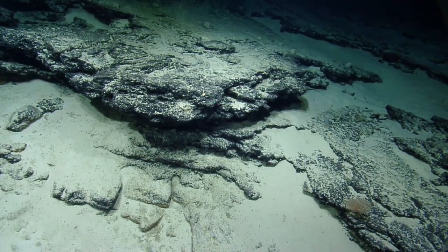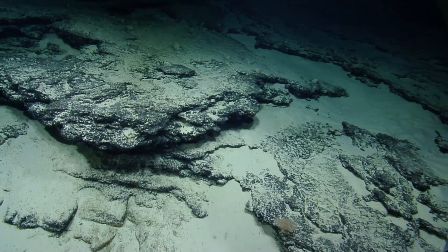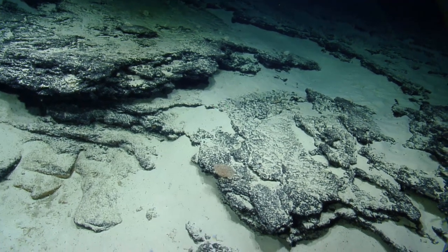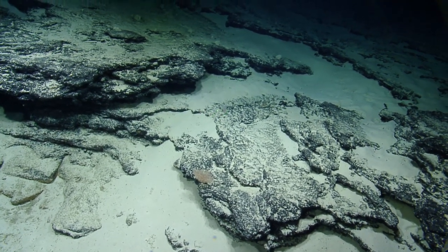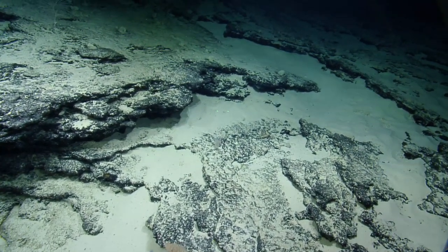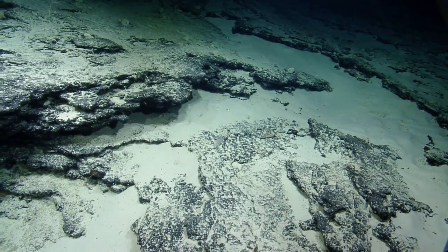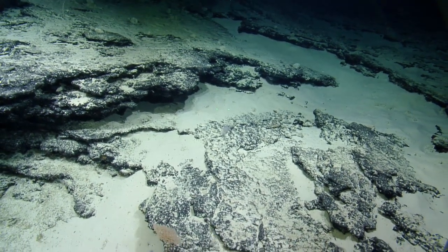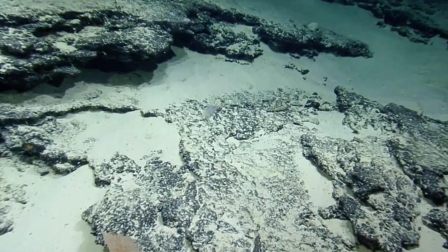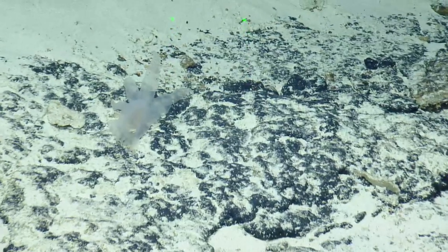An Iridogorgia, is that? Yeah, Iridogorgia. God, now I see xenophyophores everywhere. Yeah, right? Can't unsee them. There's that sea cucumber. Can't really tell that these are coming out. Oh, that's good.